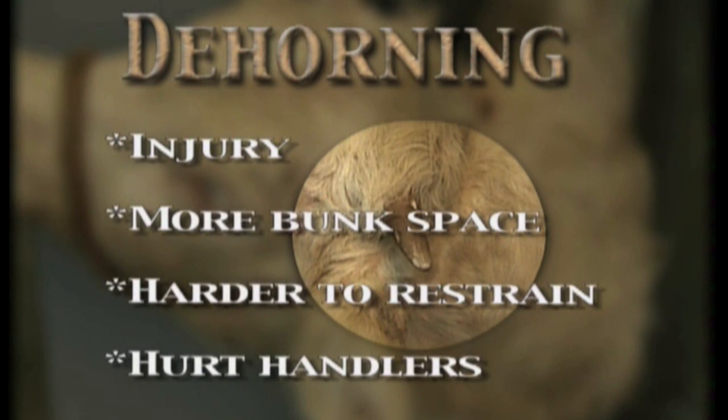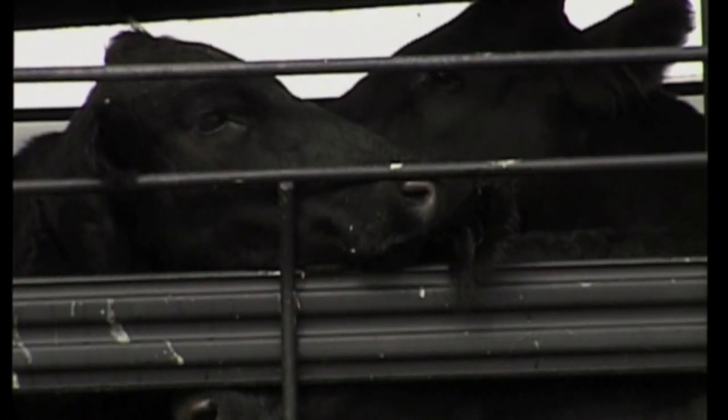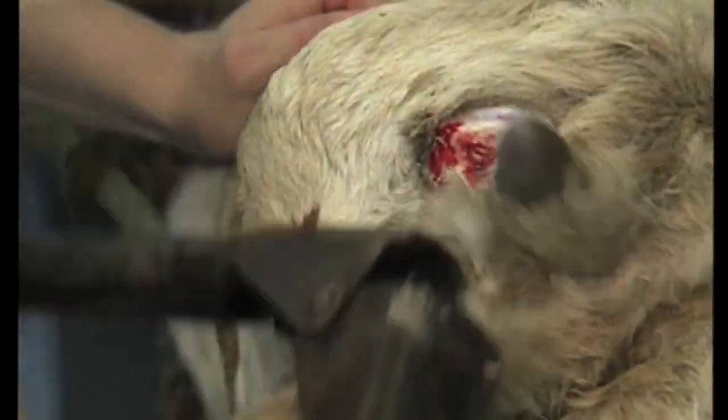Horns on cattle increase the possibility of injury or bruising. Horned cattle require more bunk space, are more difficult to restrain in a head catch, and are more likely to injure you in the process. Buyers prefer cattle without horns, or at the very least, those with horns tipped. Dehorning should be done as early in the calf's life as possible to reduce the amount of trauma and stress. There are several methods available.